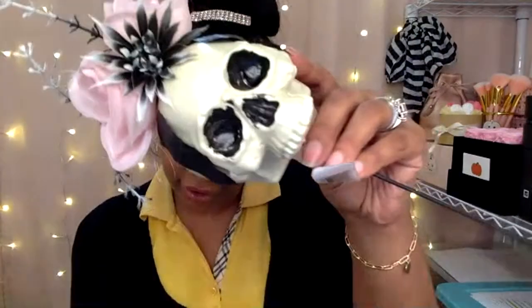Next thing I picked up were these really cool, pretty floral arrangement skulls. And I love how it has the pink and the black. It's very Victorian, so cute. So I'm going to be making something with this. I might even have it back here for some decor. Might see that in the future.